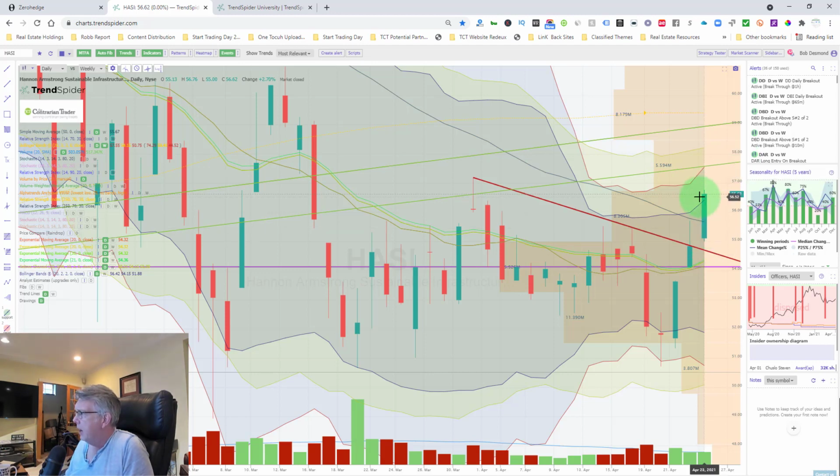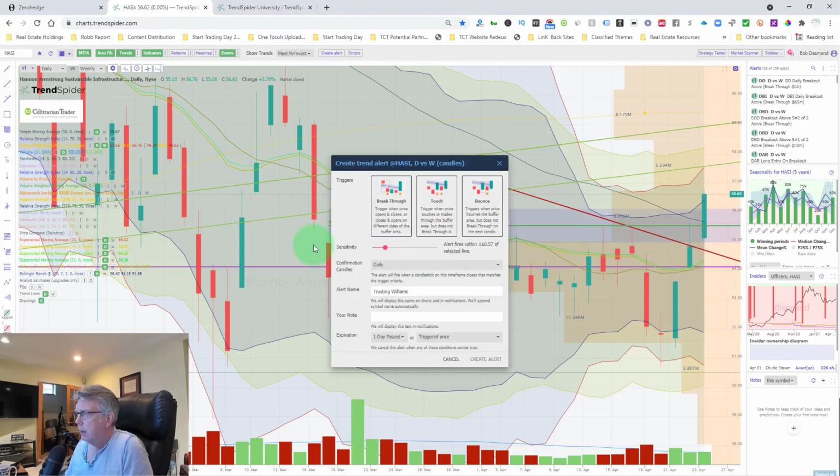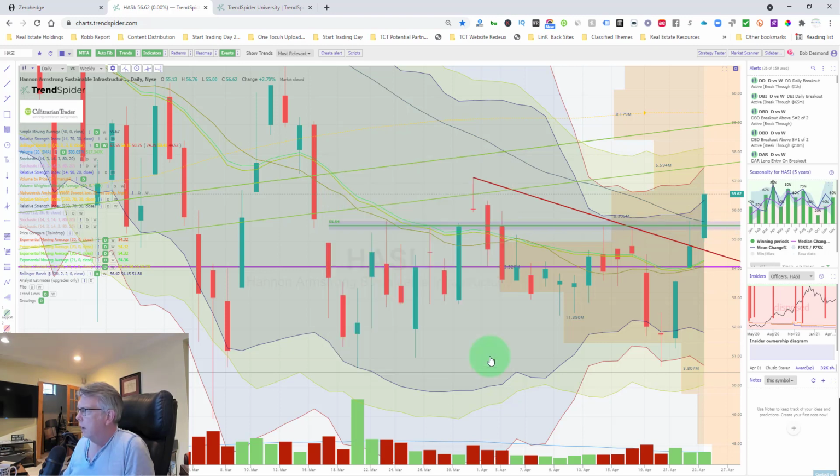So do I want to buy here? Probably not, because I don't have enough risk-reward. So where would I buy it? On a retracement, I think, down to, what is this? 55, 57. We'll create an alert. Keep a little bit of sensitivity on there. And there we go, our alert is set. All of our alerts are right here to be edited if we'd like.